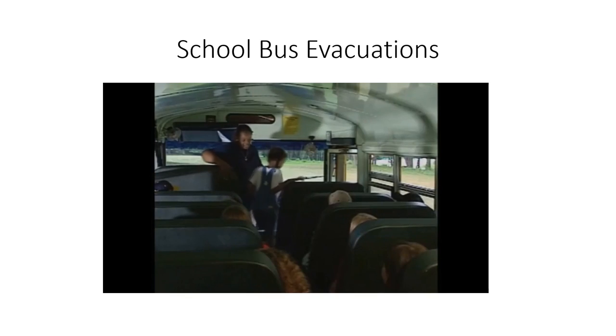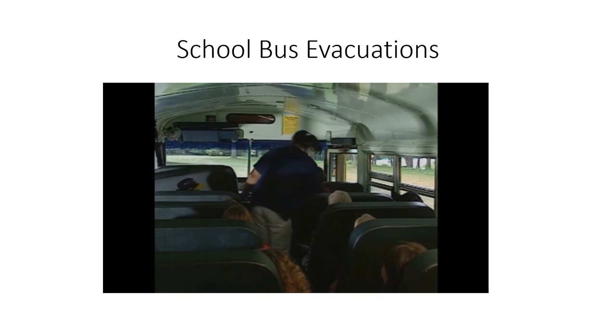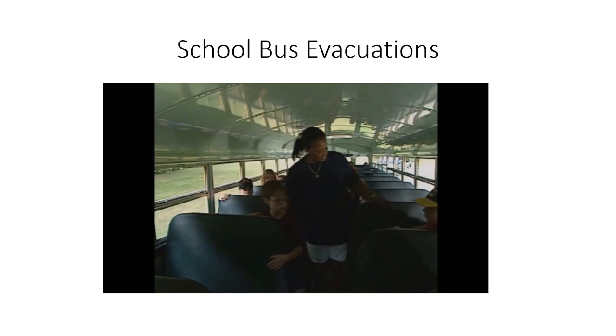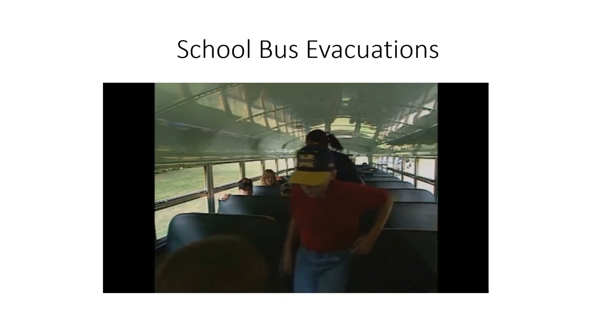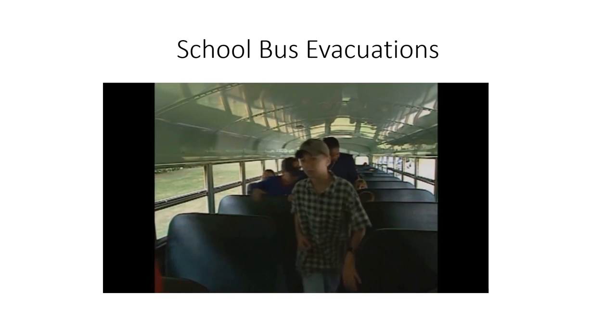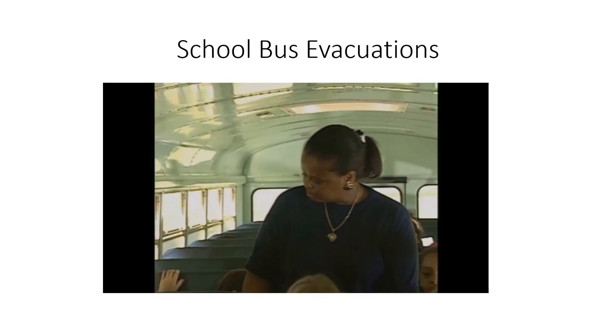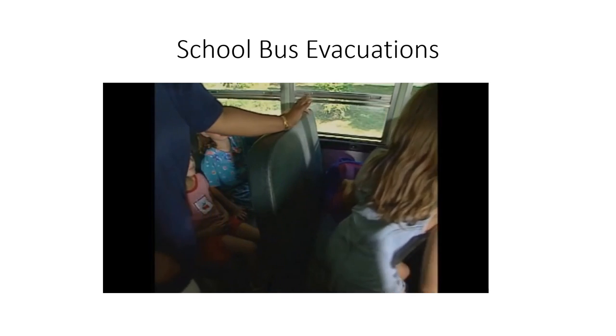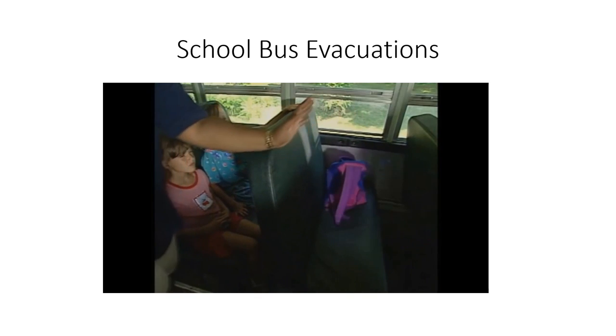Okay. Then, instruct your leader where to take the kids. Pick a spot at least 100 feet or 30 meters away from the bus and safely away from traffic. Then position yourself facing the front of the bus and release the kids one seat at a time, beginning with the front right seat. In a calm voice, tell them to walk and not push, and remind them to leave all their lunch boxes and knapsacks behind.